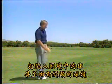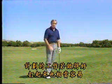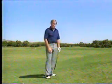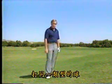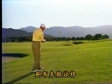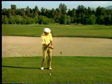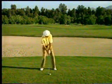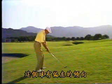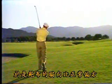Trouble shots, even from this type of lie, can be fairly easy if you do a good job of planning. Let's watch Bob Toski hit this same type shot. With the ball above his feet, Bob rehearses the swing that he wants to make. And since the ball, in effect, is closer to him, he chokes down on the club. These shots have a tendency to go more to the left, so Bob will be aiming to the right of his normal alignment.